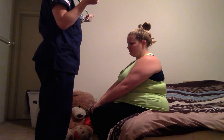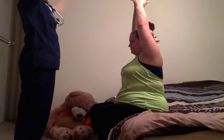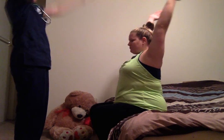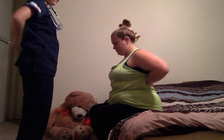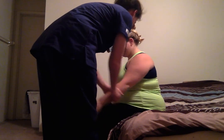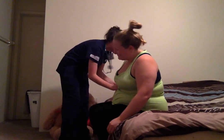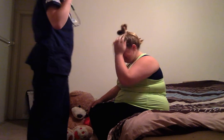So we're going to start with her arms, and we're just going to have her bring them over her head and down. Perfect. If you could circle them forward and back. And if you could bring them up to your shoulders. Perfect. And now we're going to do resistance. So if you could just resist. And then back. Perfect. She's got 5 out of 5 strength, and she's got full range of motion in her shoulders.